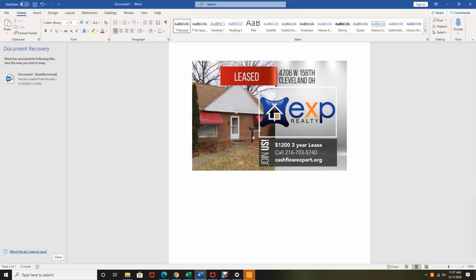The next one I want to look at is over on 4706 West 158. Now this one was a brick house. It didn't have a basement, but it's closer to the Cam's Corner area. We got a 3-year lease out of this, and it was $1,200 a month because they wanted to make sure they were locked in. Now imagine someone coming and giving you a 3-year lease. I mean that's locked in for 3 years.